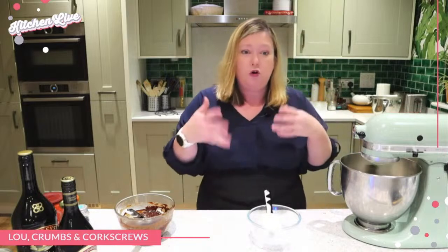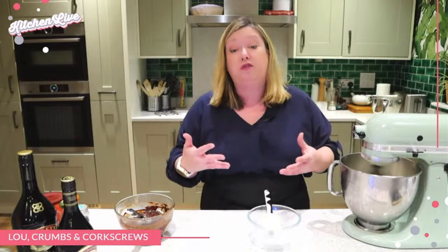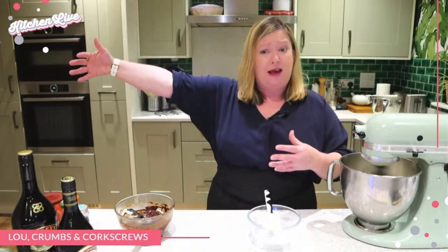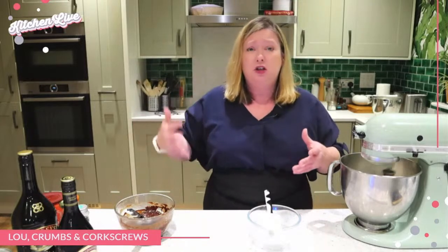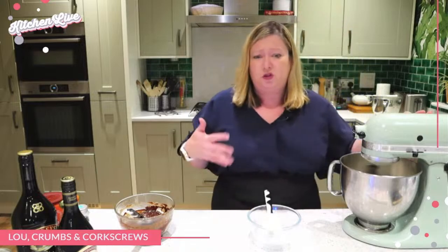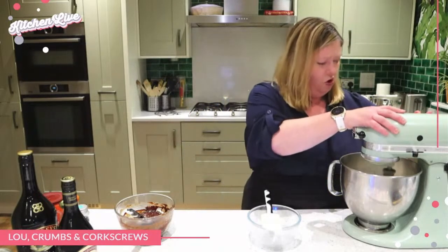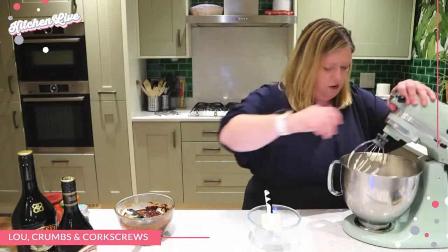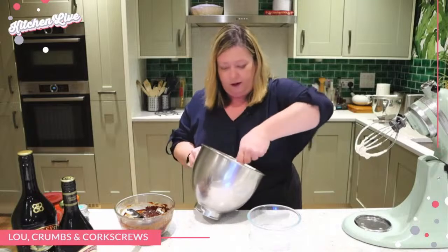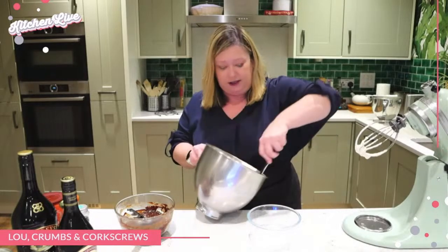And you can see when you're whisking cream, you can see it start to become more stiff. We don't want to go thick. We want it still to be nice and soft, but we want it to hold its shape. If it's too soft, the mousse will collapse. If it's too thick, the mousse will just be too much. There we go. This is perfect dolloping consistency.